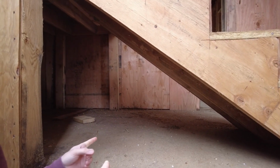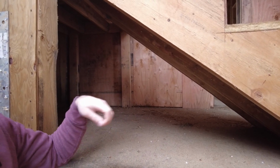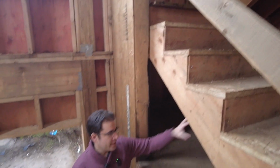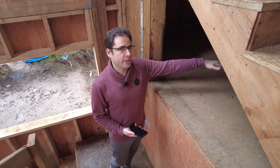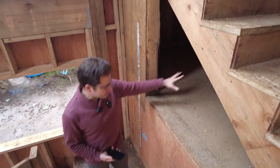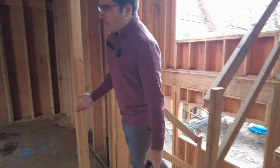Okay, so this. We're going to have little drawers or cubbies for stuff you need when you're about to go outside, like hats and gloves, just to take advantage of the space under the stairs. Otherwise, it's kind of wasted, and it's barely accessible from the closet over there. And then we come up here to our first floor, and this is Lily's office.